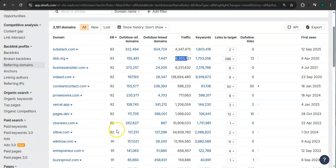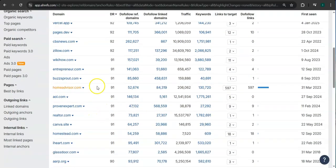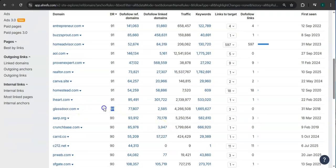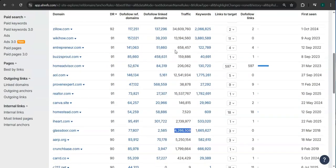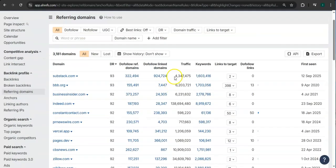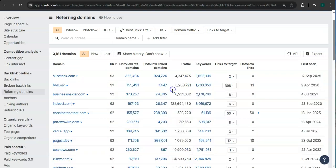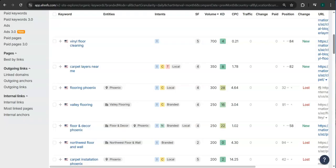And the number one here, Realtor.com, 91 for DR rating and more than 15 million traffic. Glassdoor.com, also 91 for DR rating and more than 4.2 million traffic in the last 30 days. And there's still a lot more. So if you attain these high-quality websites as your referring domain, especially the ones with the most amount of traffic here, then that's going to help boost traffic into your website, and that's going to bring in a lot of work. And last and most importantly, the keywords.